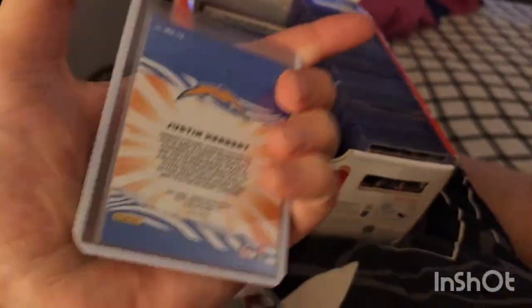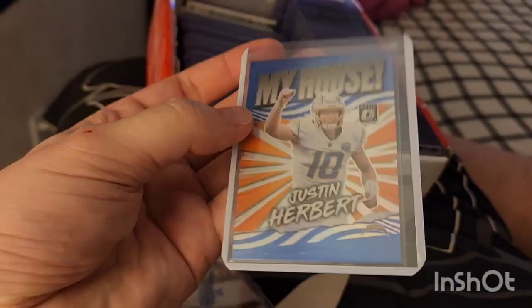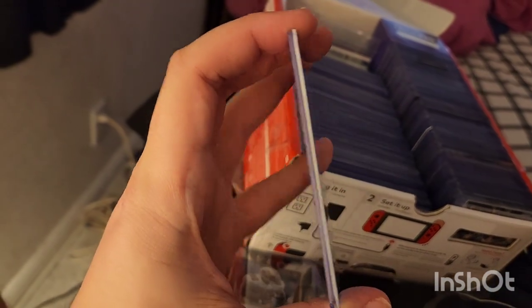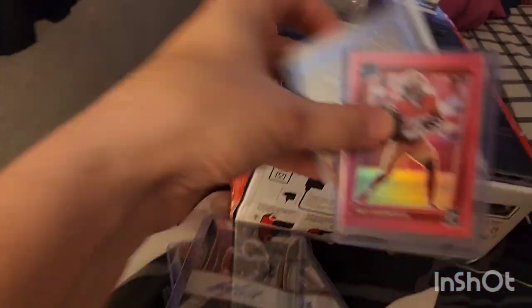This was the only reason I'm doing this, because it was in this special sleeve. I've never seen a sleeve like that with white all the way around it compared to the others that look gray. So a little bit different.